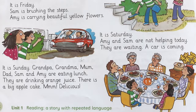It is Sunday. Grandpa, Grandma, Mum, Dad, Sam and Amy are eating lunch. They are drinking orange juice. There is a big apple cake. Mmm, delicious.